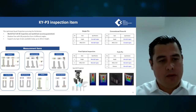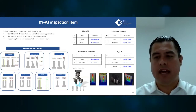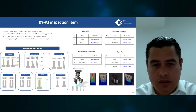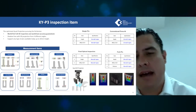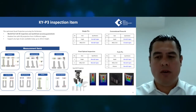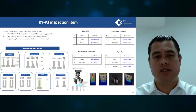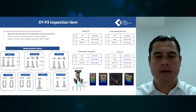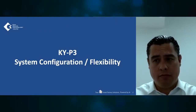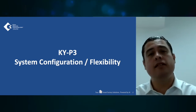For these measurement items, we can offer a very high precision level on the position of the pin, on the inner distance, on the angle. You can see those specifications here. And by having that high precision level, you can expect a low variation of the measurement, resulting in high first part yields and low FPMOs. That's very important. So talking about the system configuration of a KYP3, as you were able to see, there's a lot of flexibility in this platform.